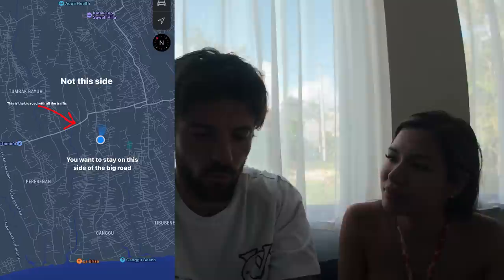Basically, you just need to find a way to get around without using that road. The road basically splits the area in half, and if you stay in the lower half, then you never have to go on that road. So hopefully our next villa that we're staying in is on the other half. But we'll work it out, it's our first day.